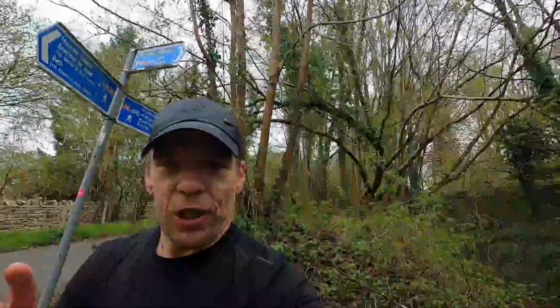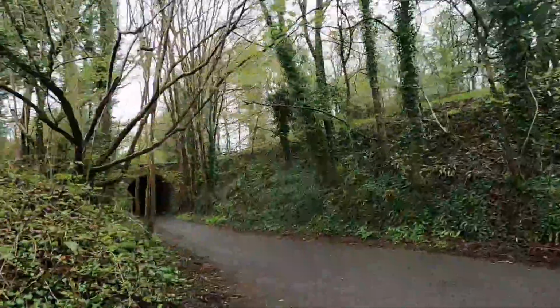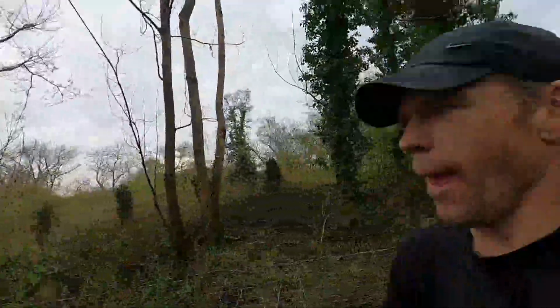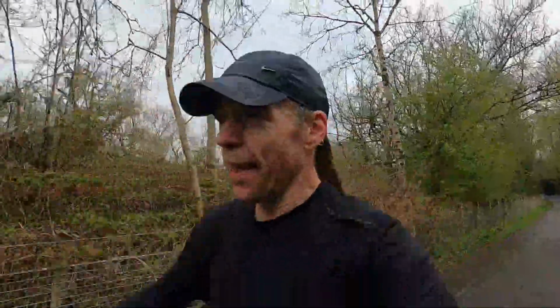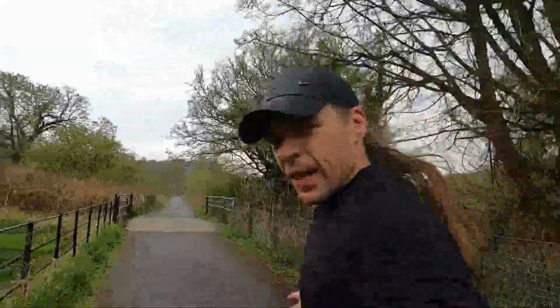So, after Tucking Mill, you're looking for this sign, the Two Tunnels Greenway, and here it is. We're onto the Greenway, turn right. Look at this. Now, I have goosebumps. My dad, back in his day, rest his soul, worked on the steam engines on the Somerset and Dorset. He would have worked trains up and down here when it was a functioning single line.